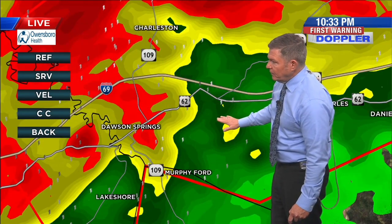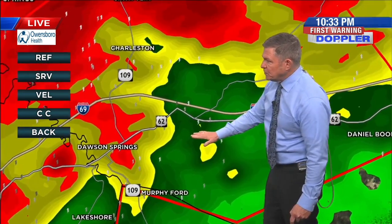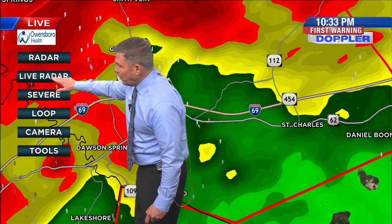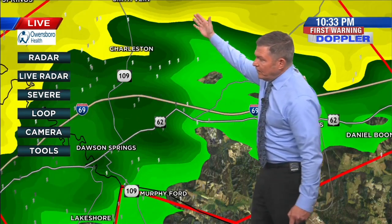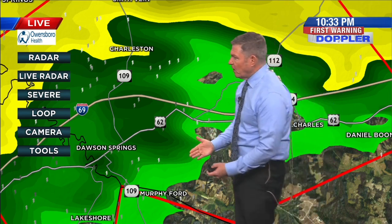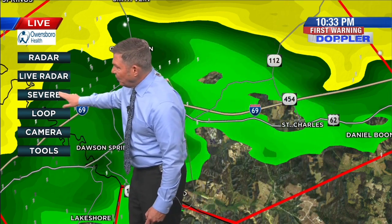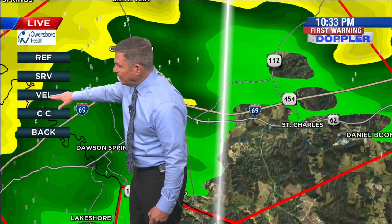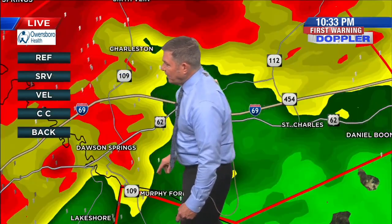And this is reflectivity coming out of the Dawson Springs area. And I'm going to go check First Warning Doppler. The problem we have with our radar, we're shooting through the back side of the storm, and it's kind of breaking up the radar beam, so we don't have a clean shot right now into the storm. But we can get it from the south here with the radar out of Fort Campbell.